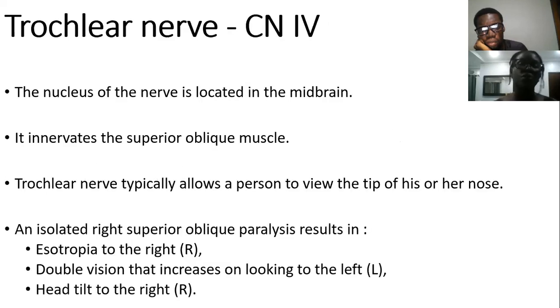Okay. So we move to the fourth cranial nerve, which is the trochlear nerve. And this is located in the midbrain. And like we said, SO4, so it supplies the superior oblique muscle. So if there's a problem with this muscle, what will happen is that when the patient attempts to look left, they will have double vision. And then they would also have the eyes turned outwards and to the right.